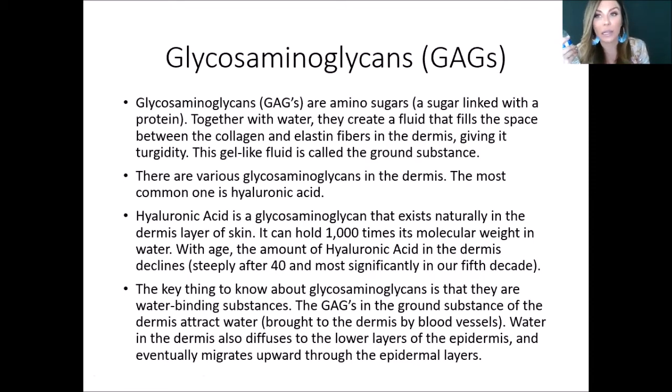By the way, there's a lot of different glycosaminoglycans in the skin. I just spoke about the most common, hyaluronic acid, because we all know it, but there's a lot of different ones.